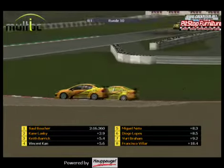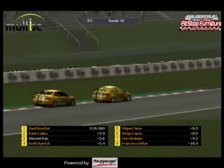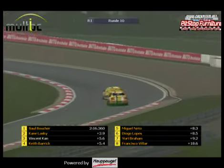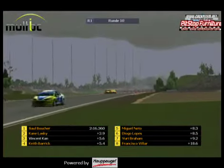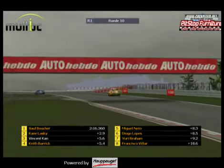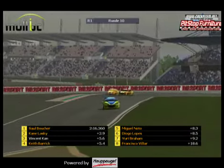Yuri Braham is closing up, and up the inside goes Vincent Kahn. Keith Barrick makes the mistake. Vincent Kahn takes 3rd position, so Barrick is back into 4th. Vincent comes flying through. He's had a very eventful race indeed. A nudge from Nato, a battle with Nato, dropping back through the pit stops, back to 6th place at one point. But now finding himself back up in 3rd.